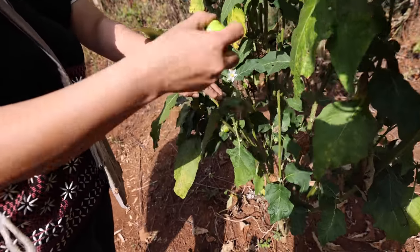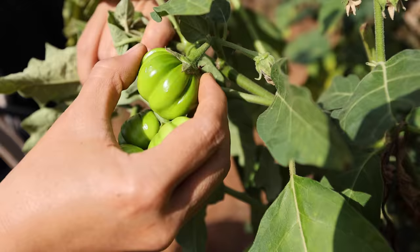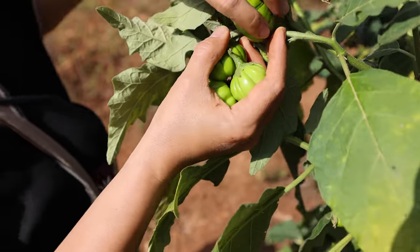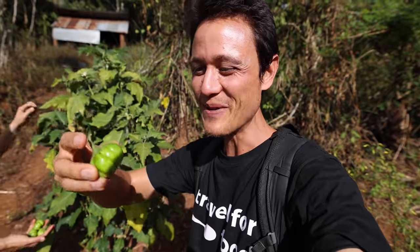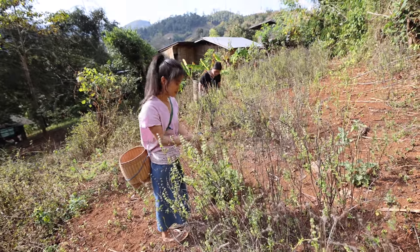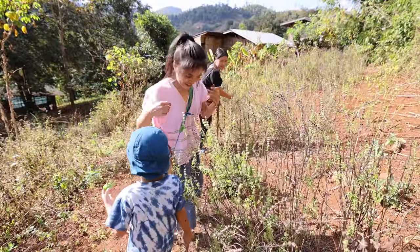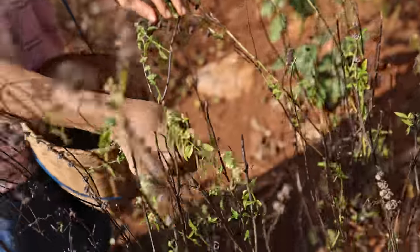Oh, and now some type of an eggplant. I've seen this before. I'm not totally sure of the English name, but it almost looks like a tomato, but it's an eggplant. Okay, cup. Lemon basil, okay. Oh, you got the maku, huh?